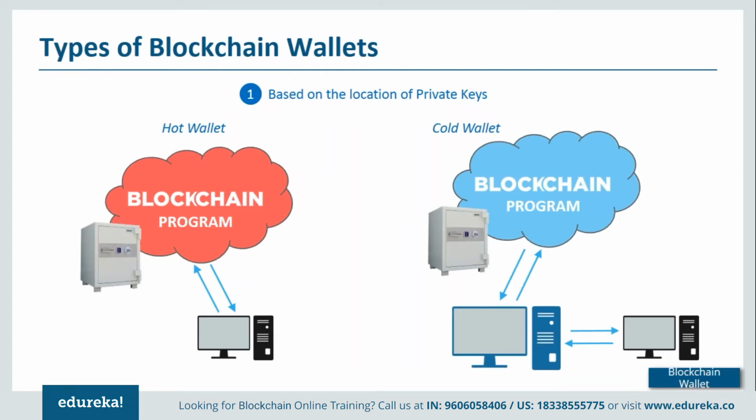The second type is called a cold wallet. Now here it's slightly different in that you have an application that runs on either your device or it could be a hardware wallet. All the transaction related details, that is the private key, the sender's key, apart from that the amount, everything is going to get first hashed, and only the transaction hash is going to get propagated throughout the network. So this ensures that the details with respect to the user are secure.